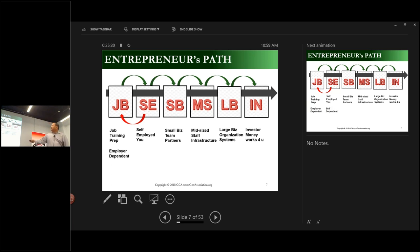So this is what it means. In this first sector here, you are employer dependent. You are dependent upon an employer. In this second sector, you are self-dependent. You can only depend on yourself. Now this next sector, you're team dependent, you and your partners. And then this next sector, you're staff dependent, depending upon a few staff. And then large business, you're systems dependent. At this point, you depend on a system.